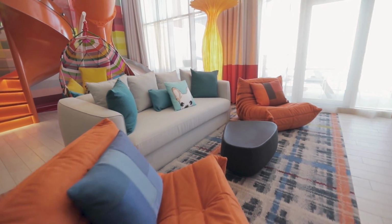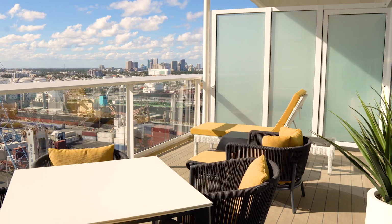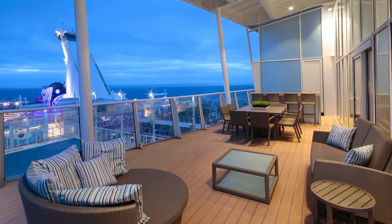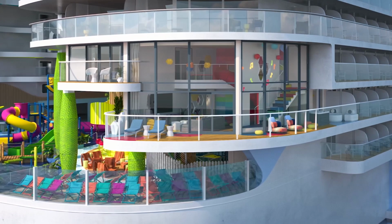If you're looking for the biggest, most luxurious cabins on any Royal Caribbean cruise ship, well, then we're going to be talking about a suite. And today, I've got your guide about what you need to know about a suite on Royal Caribbean up next.